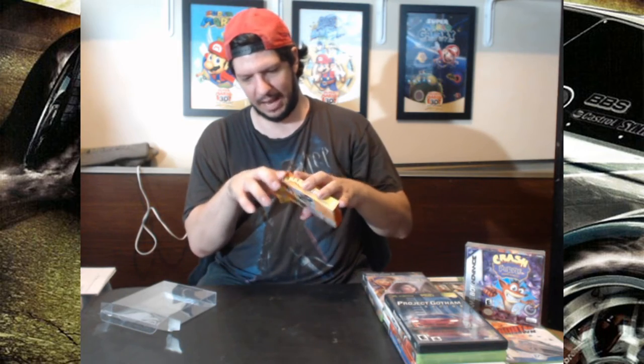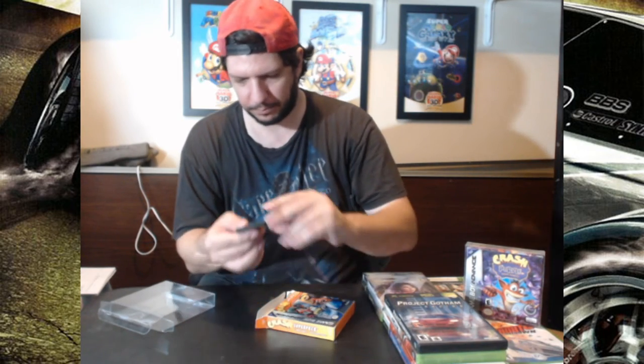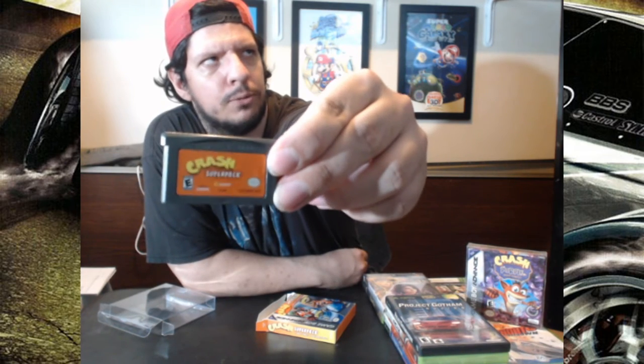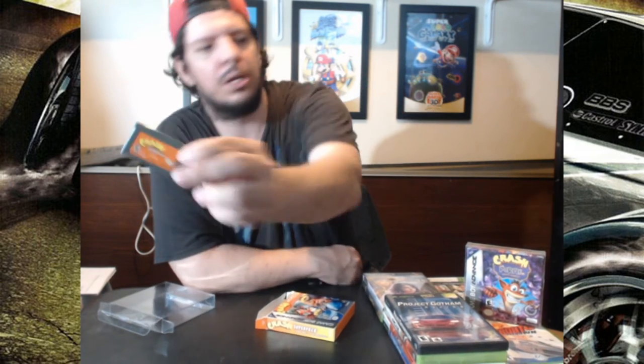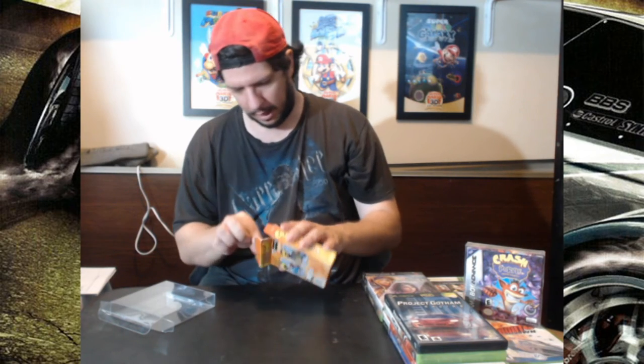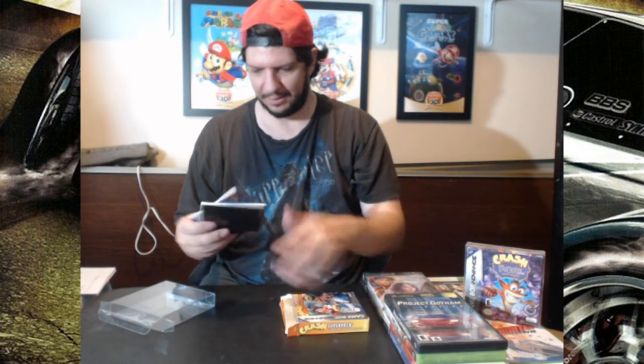We got the game right there. Unfortunately, it comes on one cartridge for two games. So much like Rayman 10th Anniversary on Game Boy Advance, it has Rayman Advance, Rayman 1 Advance, and Rayman 3 on one cartridge. The same thing here, basically. And it comes with the manual and the health booklet.